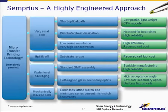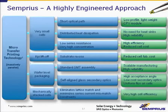Finally, it enables the use of mechanically stacked cells. Not too different than the wafer bonding I was just talking about, but instead of at the wafer level, it would be at the cell level. So this eliminates the lattice mismatch constraint, and it also mitigates the series current mismatch constraint because we can access those cells independently and electrically. And so this again leads to higher efficiency.